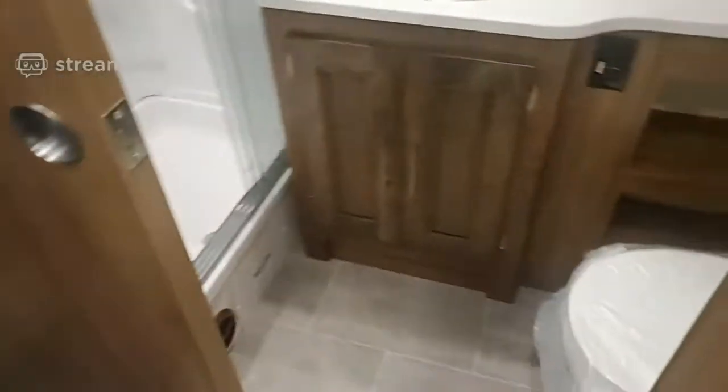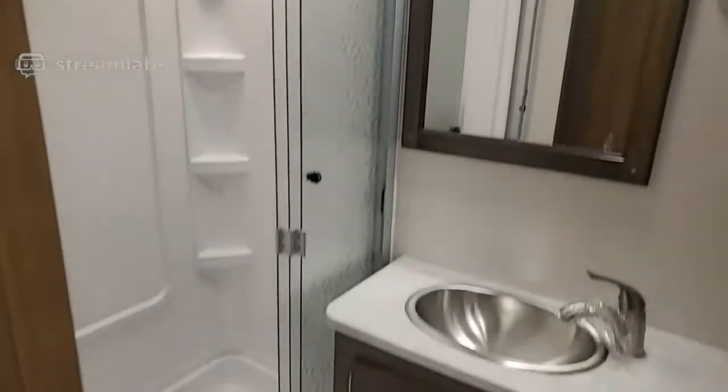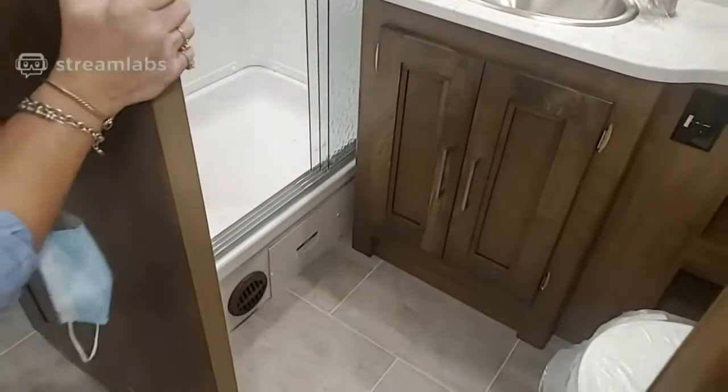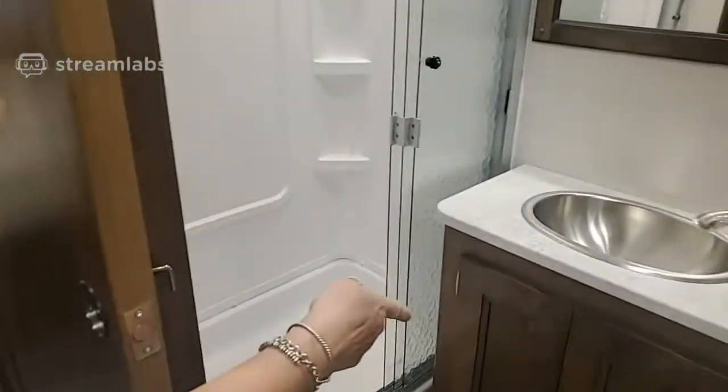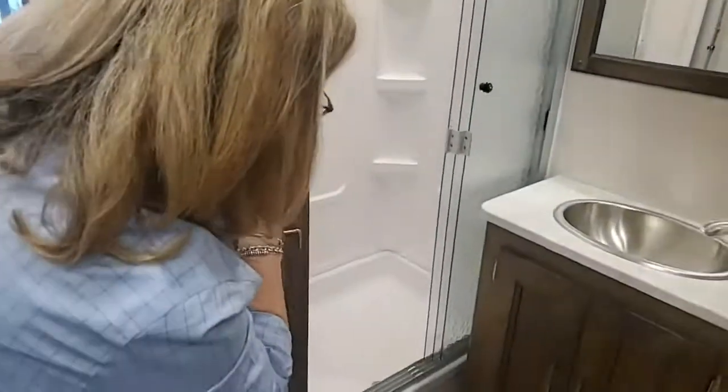Your bathroom sits amidships, so guests, other people staying in the coach, don't have to troop through your bedroom to be able to use the bathroom. Plenty of space in there. Room under the vanity for storage. There's a little linen closet and then cabinet over the toilet. And a glass enclosed shower.